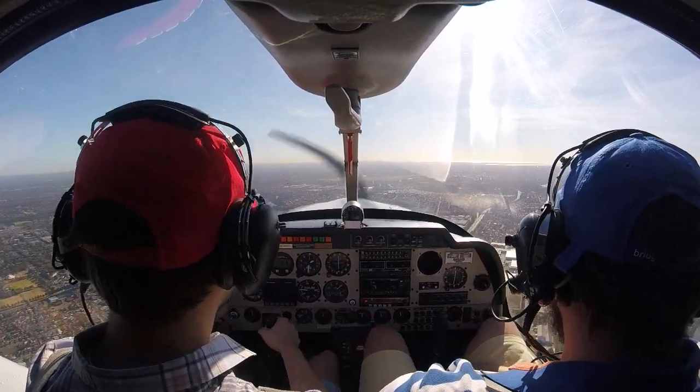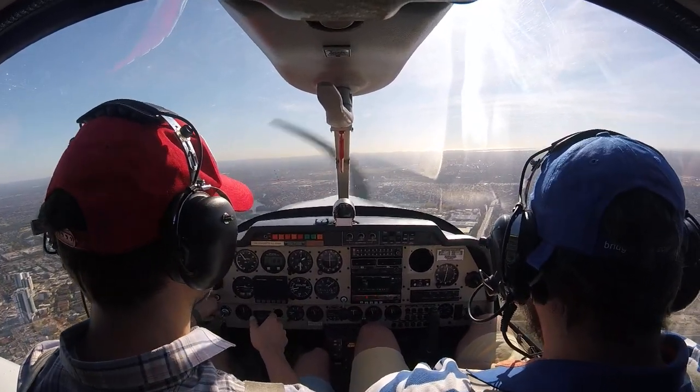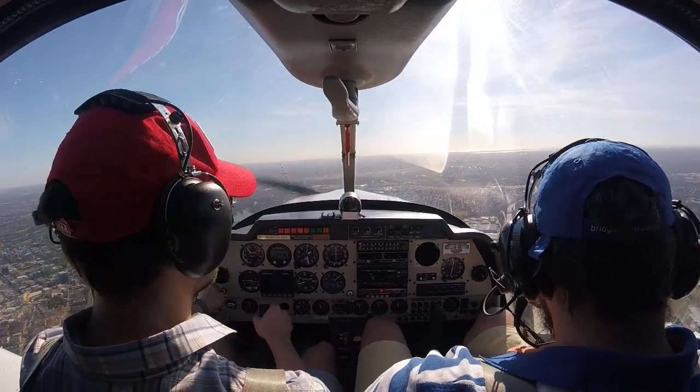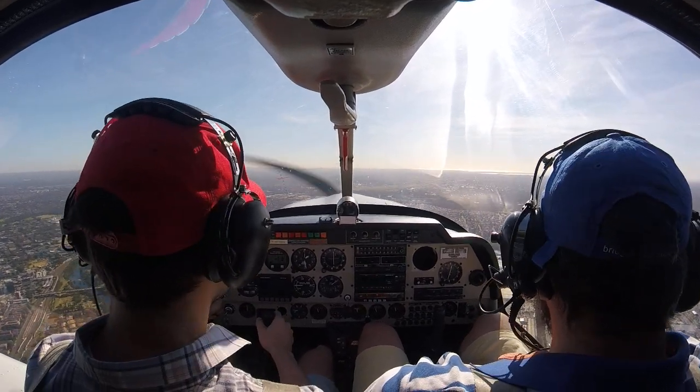Downwind 29 right, full stop. Charlie Parker back, runway right, clear to land. Runway right, clear to land. Lima Zulu November, downwind touch and go.